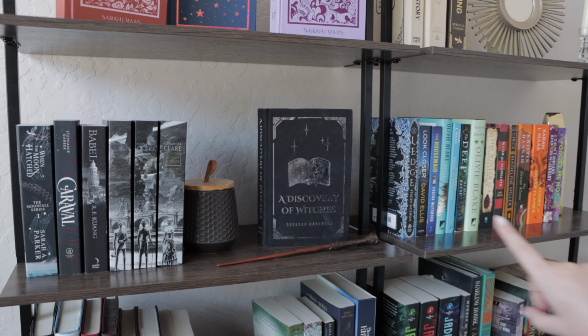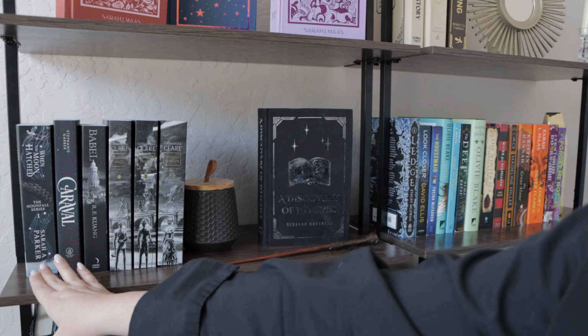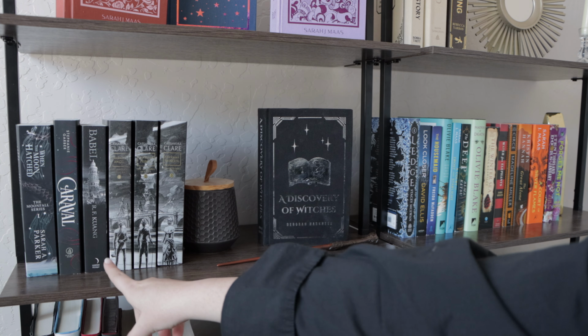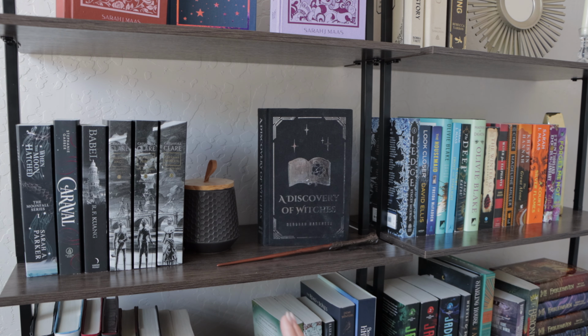The second shelf here is my physical TBR. So these are all the books that I haven't yet read. I'm actually reading this one right now. I just started When the Moon Hatched by Sarah A. Parker, and I'm loving it. I've also got Caraval, Babel, the Clockwork Angel, Prince and Princess series. This is the Infernal Devices series by Cassandra Clare.